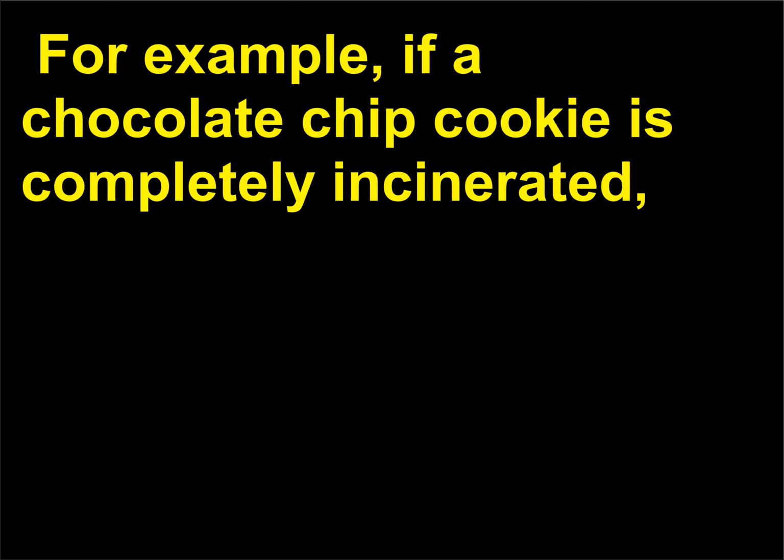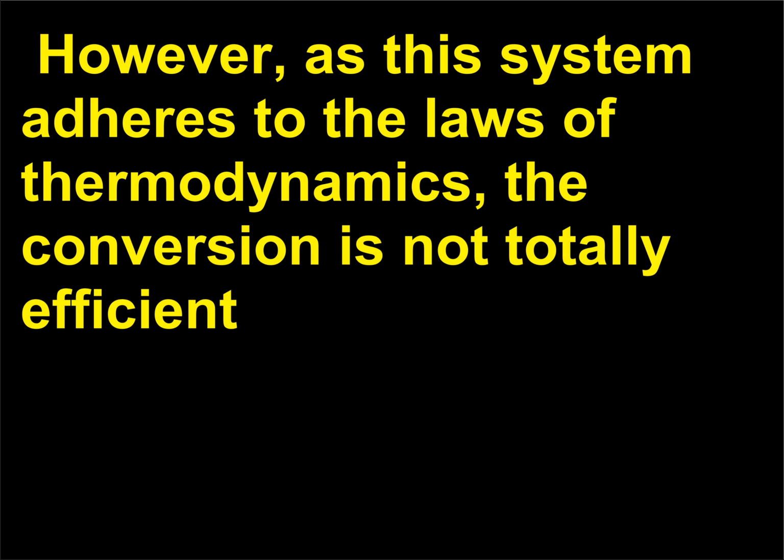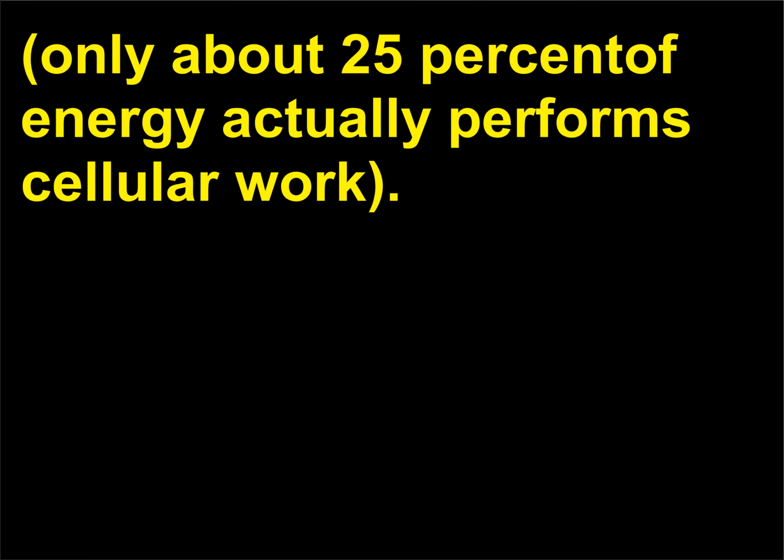For example, if a chocolate chip cookie is completely incinerated, the amount of heat energy released would be enough to raise the temperature of 1 L of water by approximately 300 degrees Celsius. However, as this system adheres to the laws of thermodynamics, the conversion is not totally efficient. Only about 25% of energy actually performs cellular work.